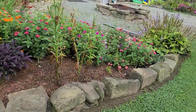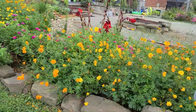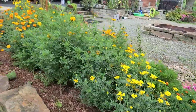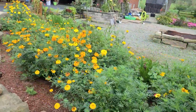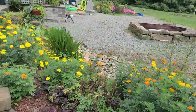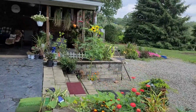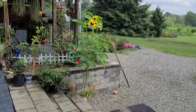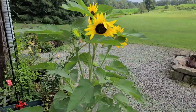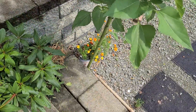The bank's looking really good from the back side as well. Plenty of color. Some volunteer cosmos right there. We got the zinnias and the marigolds all the way down. Plenty of pollen there, pollinating for the bees and bugs. Plenty of butterflies coming through. We also had another volunteer sunflower right here off the steps. And it's a little multi-headed sunflower, so we can see it from all angles. Just perfect, with a volunteer marigold down there at the bottom.